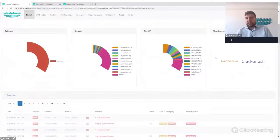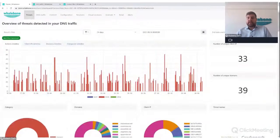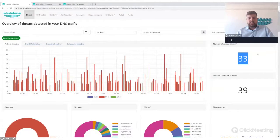Let me, for example, filter out the Krekonosh. Krekonosh is a malicious coin miner distributed to the computers, and is mining the cryptocurrency for the owners. As you can see in this demo network, there are 33 unique IP addresses actually hosting the Krekonosh, and 39 unique domains have been connected to the Krekonosh operations, and all of those have been blocked.